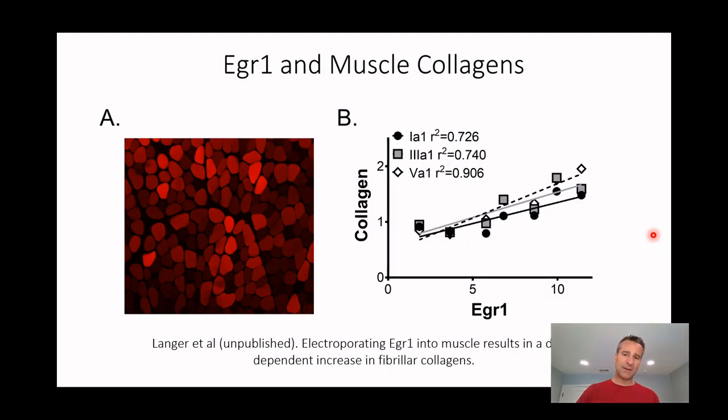So we tested this directly by electroporating muscle. Basically, we can take any gene that we want. We can put that gene into muscle. We can give the muscle a zap, and the muscle cells will take it up. Here we gave the red fluorescence protein, and so you can see lots of different red fibers. So when we put in EGR1, and then we come back and take the muscles a week later, you can see that the increase in EGR1 that we get at the messenger RNA level correlates really well with the increase in collagen that we get in the same muscle. So you can see that collagen 5 mRNA, for example, goes up almost completely linearly with the increase in EGR1, suggesting that EGR1 is sufficient to increase collagen synthesis.